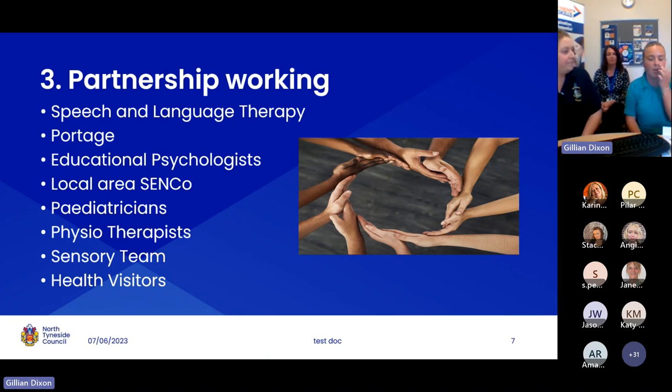I would just like to say, as being an apprentice as well, that it was really useful when working with Rosie to be in the TAF meetings and working with Portage, the physiotherapist and the sensory team, because as well as so much I was learning on the course, I was also able to learn from them to gain my own knowledge on SEND as well.